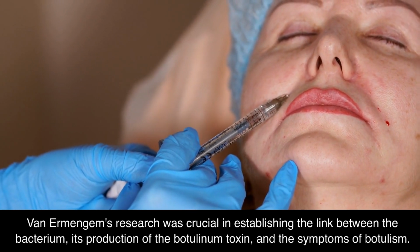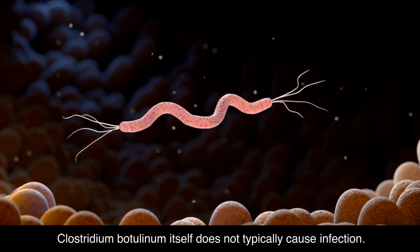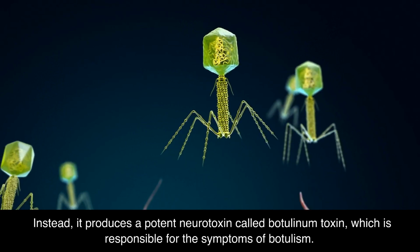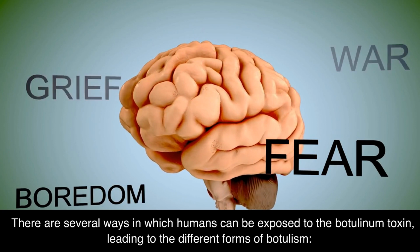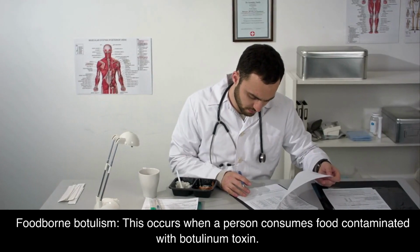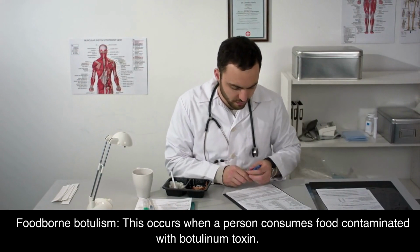Van Ermengem's research was crucial in establishing the link between the bacterium, its production of the botulinum toxin, and the symptoms of botulism. Clostridium botulinum itself does not typically cause infection. Instead, it produces a potent neurotoxin called botulinum toxin, which is responsible for the symptoms of botulism.